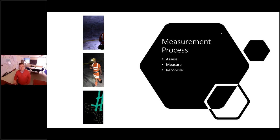Just a quick overview here on this slide of the current and previous measuring process. Measurements are taken once a month. Prior to measurement, we assess what needs to be measured through the month with the production department. We then go through, measure what has been extracted that month, and then reconcile what's been done so we can present the tonnage output for each month.